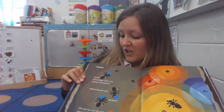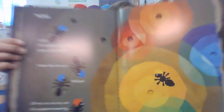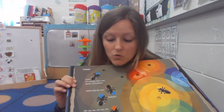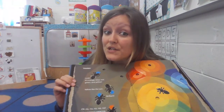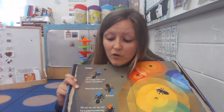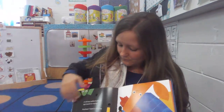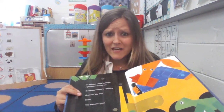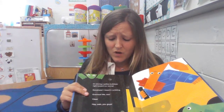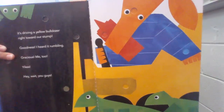Thunk. Look, it's orange, blue, red, green, and yellow. Yellow like the sun. Brilliant. Oh, no. It's a pajama-wearing, ketchup-carrying, gecko-guiding, orange aardvark, and it's driving a yellow bulldozer right towards our stump. Goodness, I heard it rumbling. Gracious, me too. Yikes. Hey, wait, you guys.